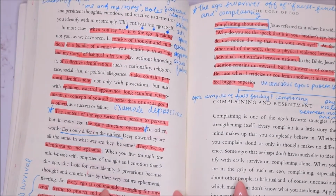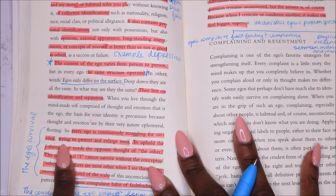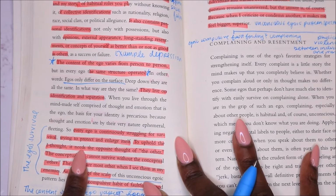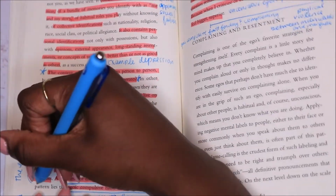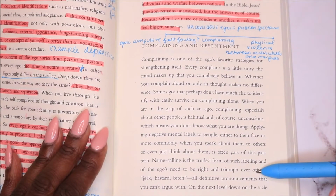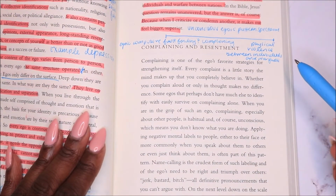The ego, all of our egos, are constantly struggling to survive. They're trying to protect and enlarge themselves. In order to do this, they need an opposite, and this is the thought of the other, which can be referred to as enemies. I said that like it's a good thing. So in this part of the chapter, which we're going to go through together, he talks about complaining and resentment.